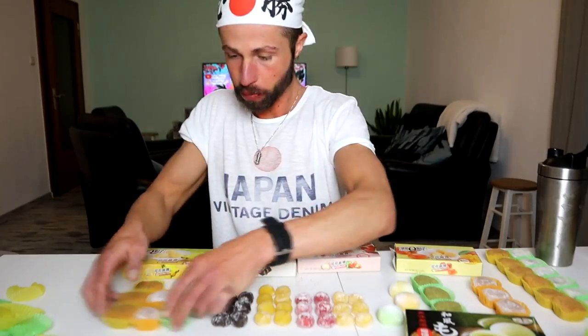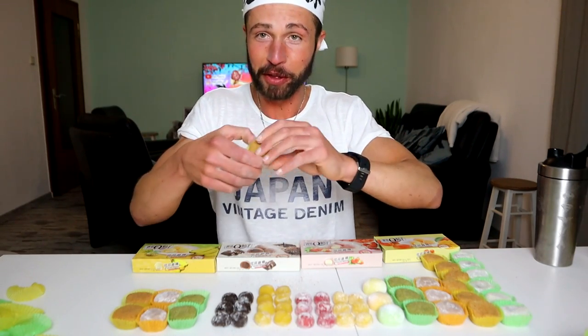Last durian. Oh my God. So, I'm happy that they are done. Let's go and switch again to the peanut butter ones. Mmm. Now I'm happy. This is so much better.